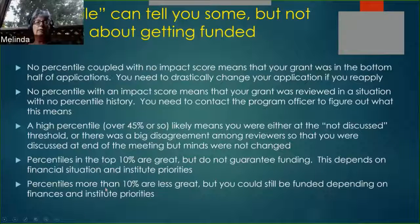However, with percentiles more than 10%, while they're less great, absolutely you could be funded. And a lot of people who are listening to this are early stage investigators who have not received independent NIH funding before, and there is a big advantage for early stage investigators. You might have a grant that has an 18 or 22 percentile, and because you're an early stage investigator working in an area where there are not enough grants coming in, your grant may be funded. So these are all things that you have to keep in mind when you're considering what your score might mean.